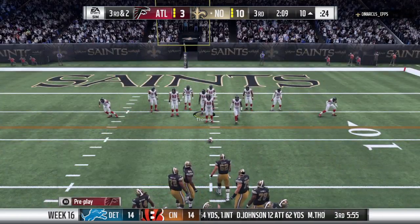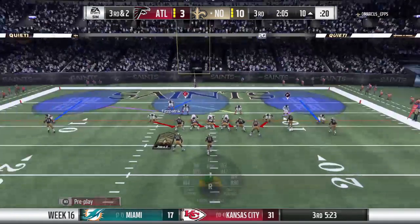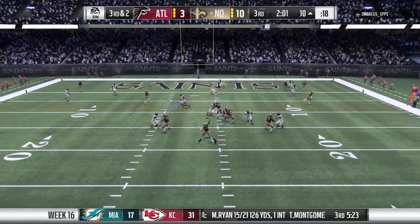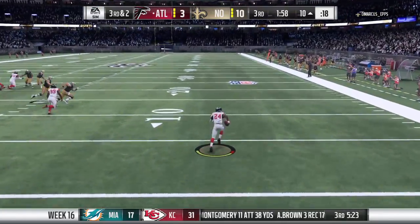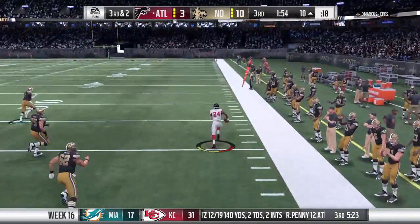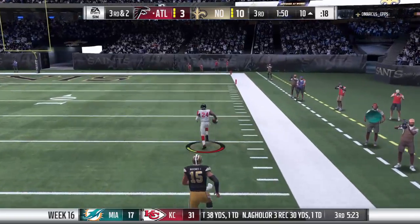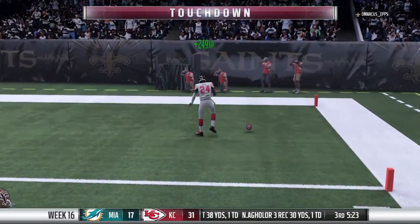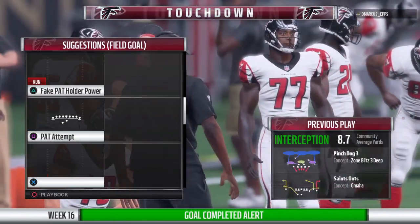The Saints on third down, a pretty woeful 0 for 5 thus far. Here it's 3rd and 2. Mahomes now to throw. And it's intercepted at the goal line. Picked off by the great one, Darrelle Revis. And he takes this one back into the end zone, and the Falcon defense has a touchdown.